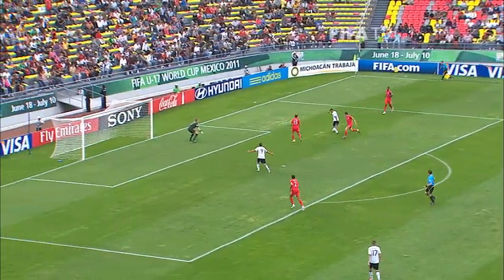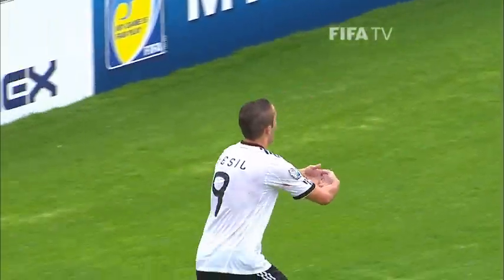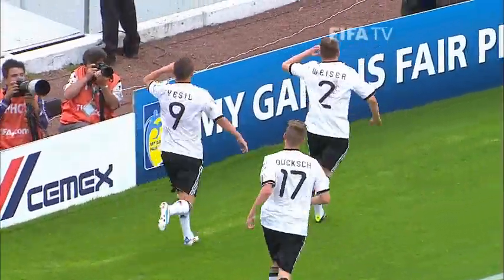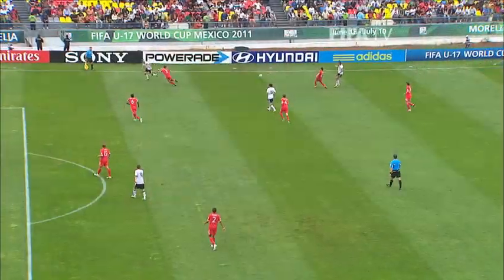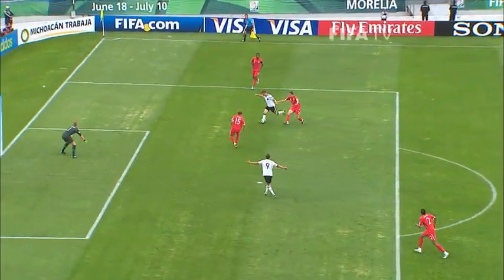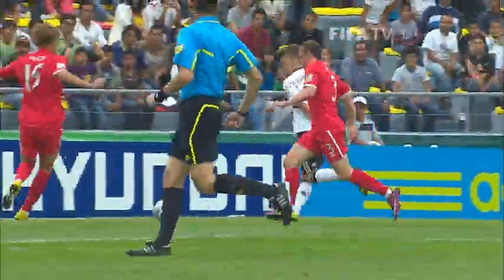Weiser, good play from Mitchell Weiser. Yesil! He's done it again. And another extravagant celebration from the Germans, who lead by 3-0. And how quickly this game can turn. Just moments after England nearly got themselves a lifeline, Germany have pulled further clear.